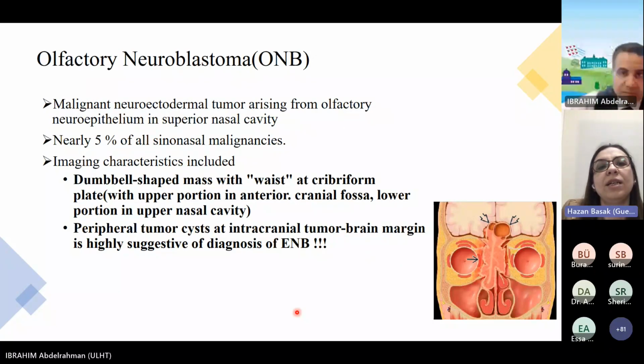Olfactory neuroblastoma. This is one of the important tumors. It's very rare, but it is also a midline tumor, like adenocarcinomas. It mostly arises from the olfactory neuroepithelium at the level of the cribriform plate, which we saw on the CT scan before. Its characteristic finding is that it is a dumbbell-shaped tumor. At the level of the cribriform plate, it looks like a dumbbell, so there is a waist at that level.